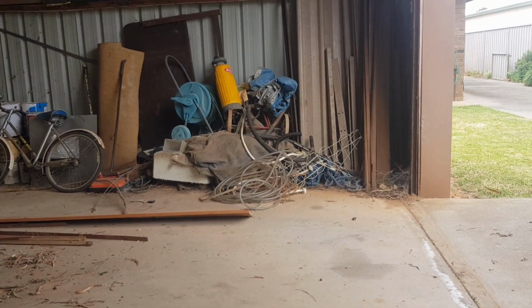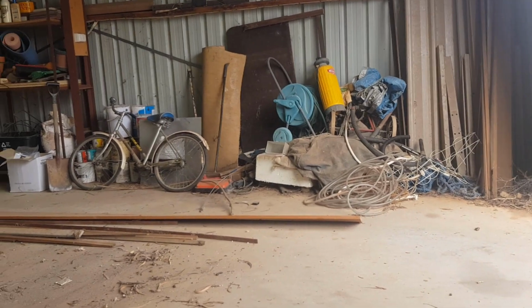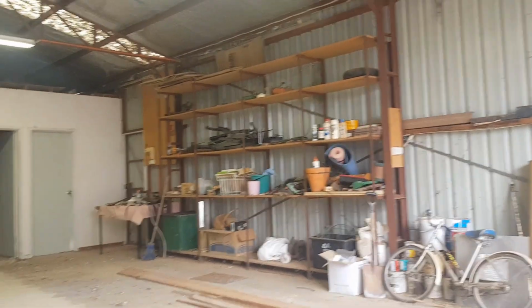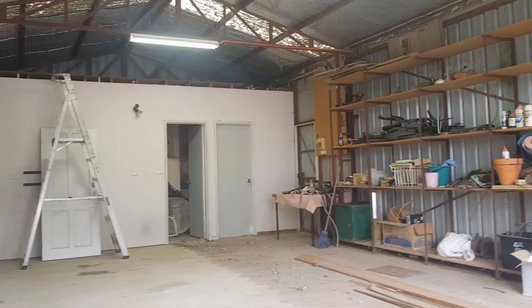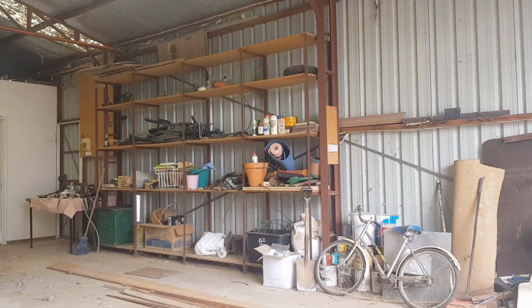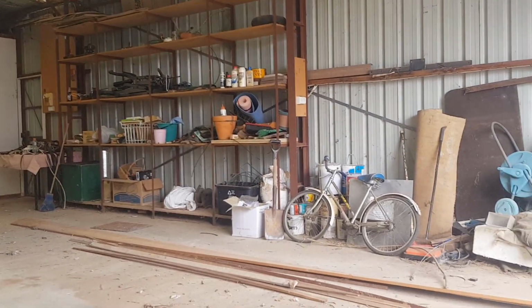I'll probably take a bit more of that timber, seeing as I'm loading the ute up with some scrap timber. I might throw the bike on, and before I go this morning, I will get the large ladder that they've left for me to use, and I'll get some stuff off the top few shelves so that then if they need the ladder they can take it. I'll be finished with it.